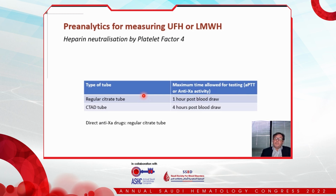There are some recommendations regarding the preanalytics for measuring unfractionated or low molecular weight heparin, just because heparin can be neutralized by platelet factor 4, which is released by platelets in the blood sample. So if you use a regular citrate tube, you have to make the measurement, either with the aPTT or the anti-10A activity, not more than 1 hour post-blood draw. But if you use a CTAD tube, which contains a platelet stabilizer, then you may measure the aPTT or the anti-10A activity up to 4 hours after the blood draw. For direct anti-10A drugs, you can use a regular citrate tube because there is no neutralization by platelet factor 4.